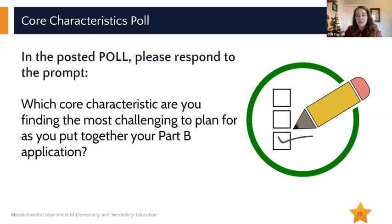If you were with us in early October, we had a workshop on Part A application preparation, and a similar poll was conducted around the 5 guiding principles. And at that time, the most challenging guiding principles were equitable access, guided academic pathways, and effective partnerships. And so I'm seeing some similarities with the challenges we found in the guiding principles preparing for Part A seem to be some of the ones that are continuing into Part B. And so thanks for sharing that with us.